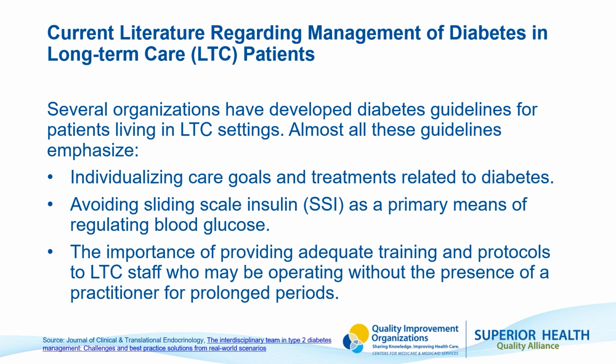There have been many studies to determine the best and most effective treatment guidelines. We have societies, associations, and other organizations who've put together the best practice recommendations. One question frequently asked is if sliding scale insulin is no longer recommended. Well, they haven't done away with it completely. The current literature for diabetes management in long-term care patients emphasizes individualizing care goals and treatments. Different acuity levels and treatment options need to be considered.